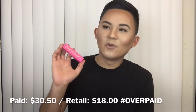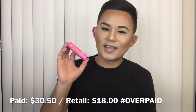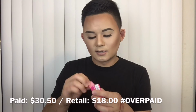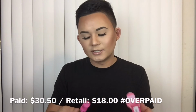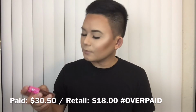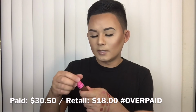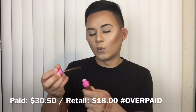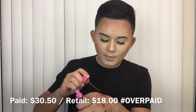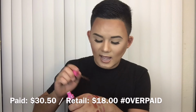Here's one of the products that I overpaid for, but one of my friends here on YouTube, Makeup by Shay, mentioned that she liked the Jeffree Star liquid lipsticks more than Kat Von D, and she loves Kat Von D, so I definitely knew I had to try it out. I got it in the shade Dominatrix. It's probably one of the few shades that I would wear. There's only like a couple shades that I think I would wear, but this is definitely one of them. I don't have anything like it at all.